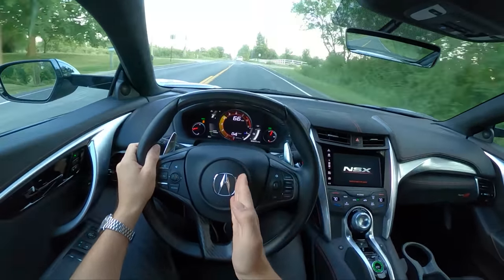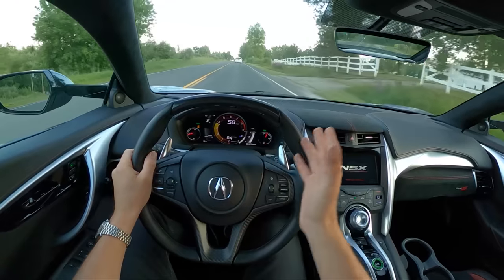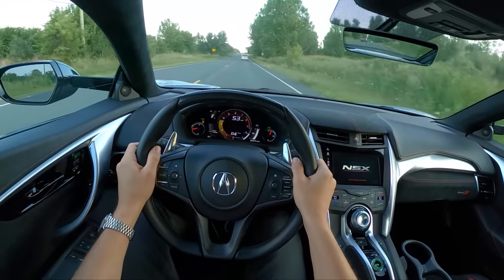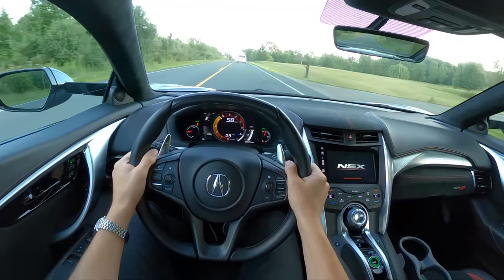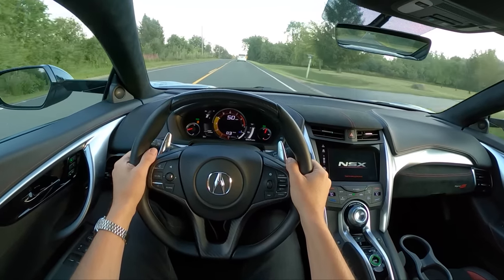You get this immediate torque from the hybrid powertrain, followed by the buildup of boost and the sound, and everything just kind of comes together to create this wonderful driving experience. Track mode is definitely a highlight in this car.